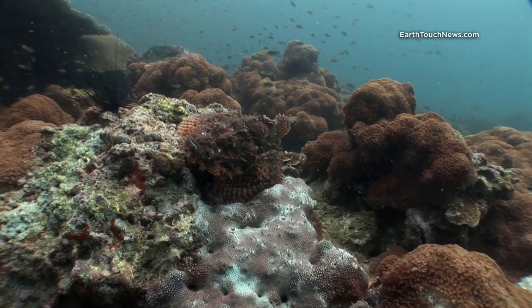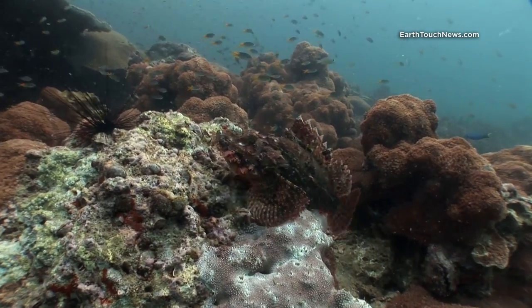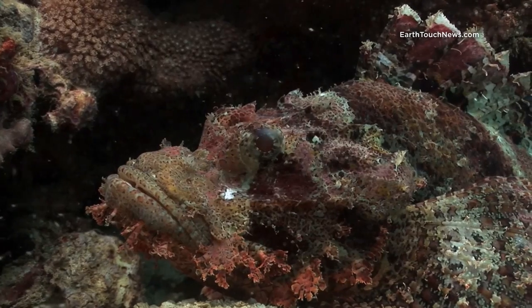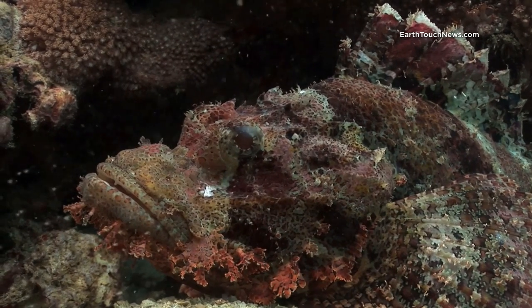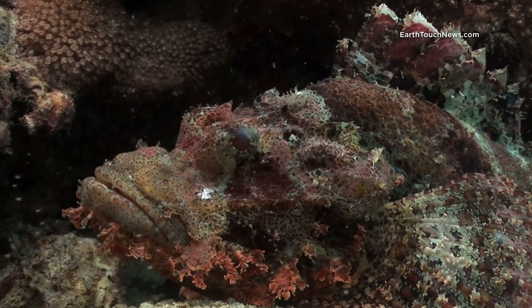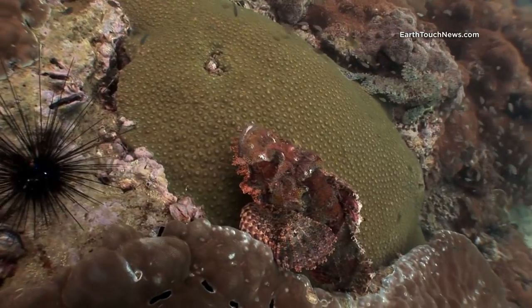This is a bearded scorpionfish. Highly camouflaged kind of scorpionfish. They can change their coloration to adapt to their environment. And this close-up clearly shows the very poisonous dorsal spines on its back there. That's where you find the venom. He gets his name from the tassels underneath his chin there. That's why he's called a bearded scorpionfish. Some places call him a raggy or a tasseled scorpionfish.